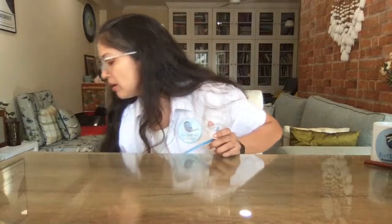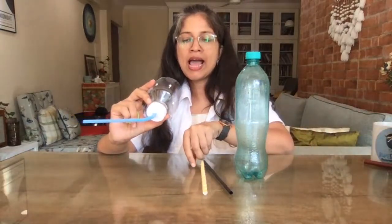No, wait. The water cycle lantern will take a bit of time, so let's just continue with the Bernoulli's ball. We are going to do a lot of renditions of this ball blower. What you need is an empty disposable bottle and a straw. If you don't have a ball, no problem, just crush a paper and we will make a ball.